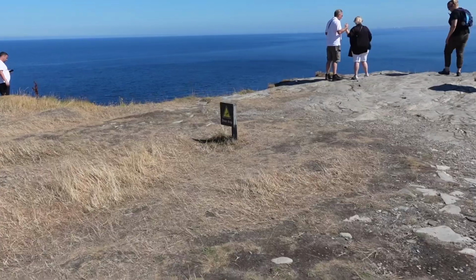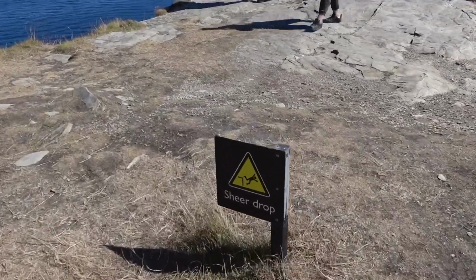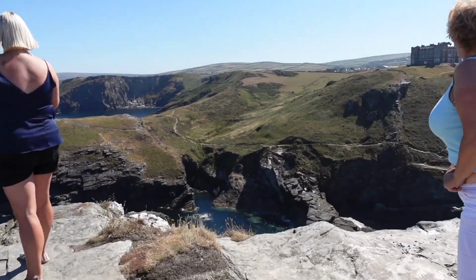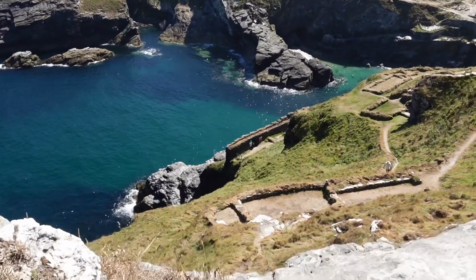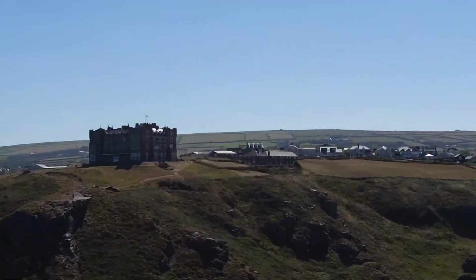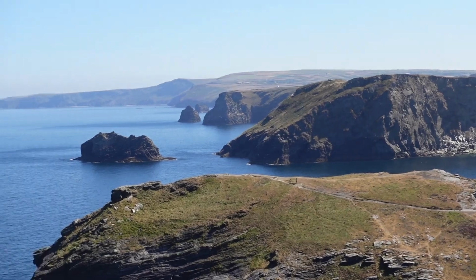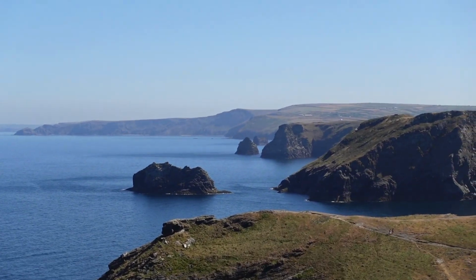Right, gonna get a good view up here. There's a sign warning us that it's a sheer drop, so we won't get too close for obvious reasons, because we don't want to go down there. But what a view. Yeah, wow, look at that. Look at the village of Tintagel over there. And obviously looking along the coast, look at that, wow. How beautiful is that?